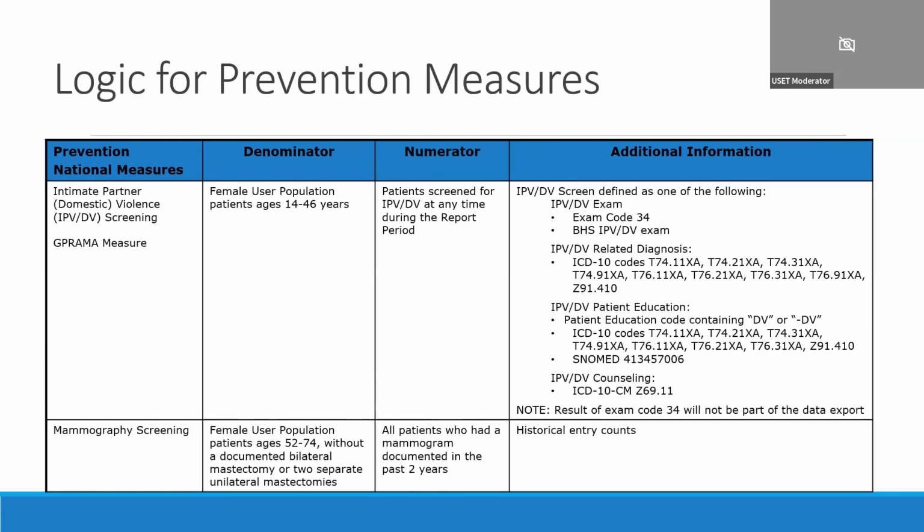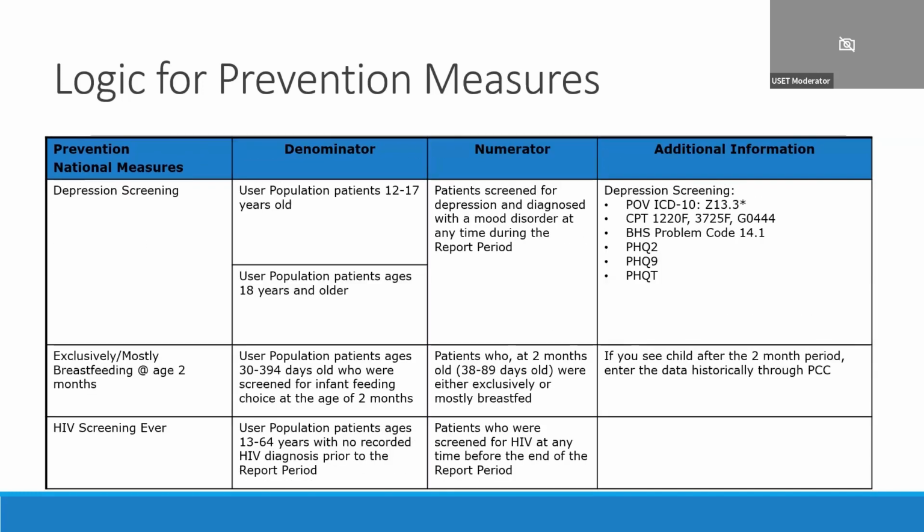For the breastfeeding, most of our sites don't see babies, right? So you might see them at 6 months or 8 months. We can still enter how they are being fed into the system, but it has to be done through the roll and scroll side and not the EHR side. So if you have babies or are interested in that, we have some instructions that we can share with you.